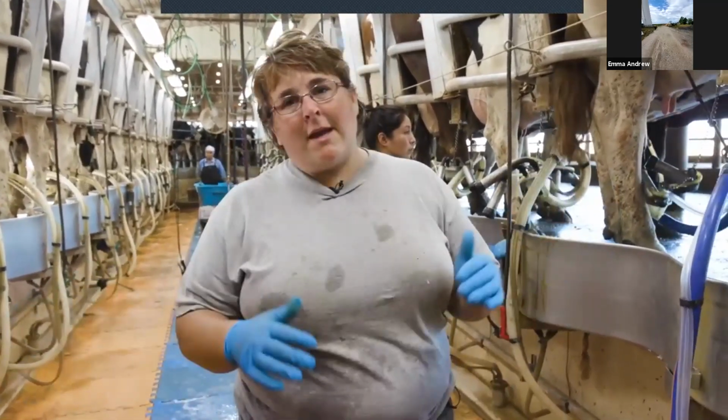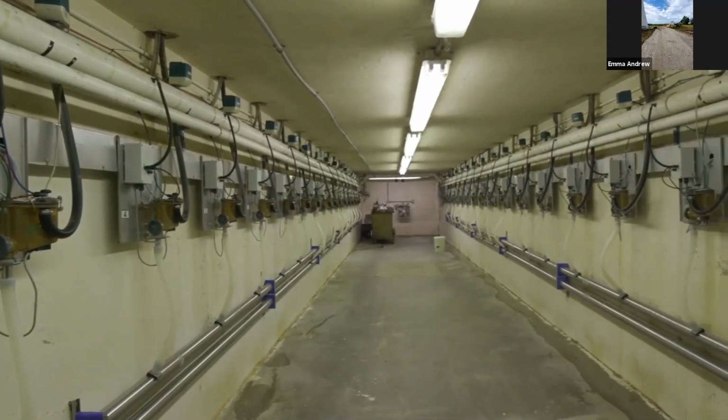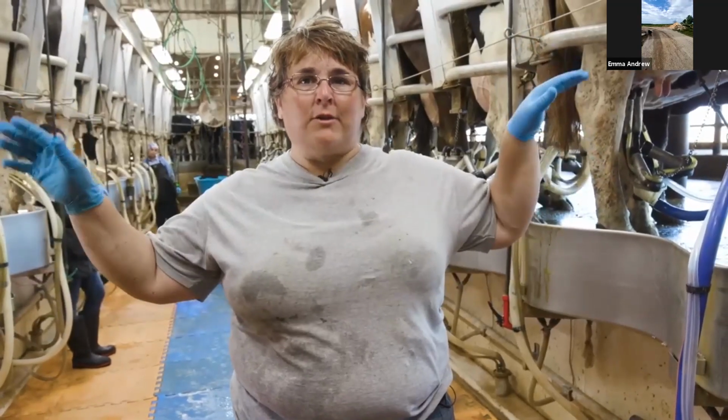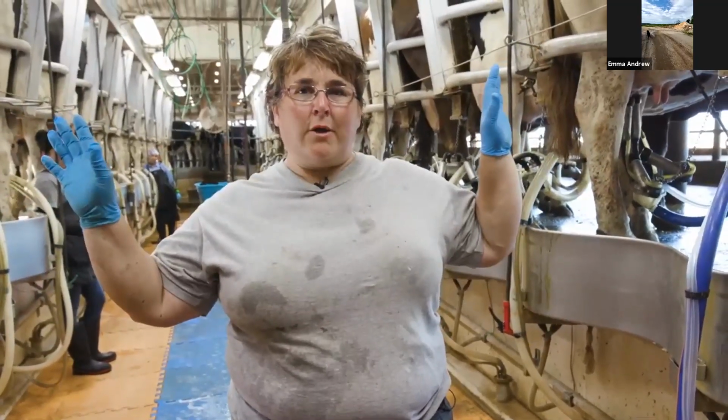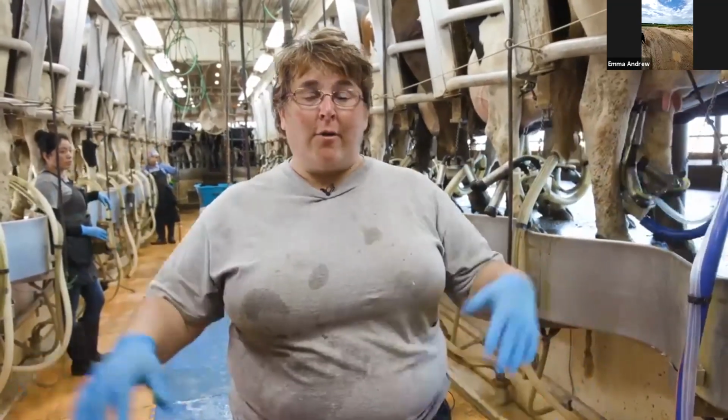Everything that makes our parlor work is actually in the basement. It's a subway parlor, so it's underneath of us. All that's up here is the milkers themselves and the meters that we use, and the computer systems that put the milkers on, but all the mechanics and everything of the parlor are below us.